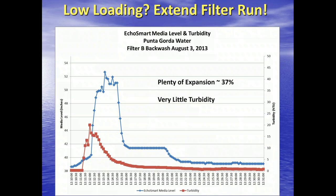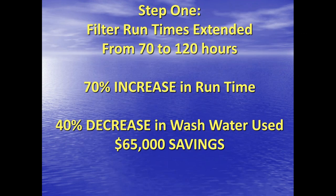So they made a policy decision to shorten their filter run time. And as a result, it had all kinds of consequences. It was this set of data that was the first thread that we started pulling on to watch this whole process unravel. What they did was start extending their filter run times up to 120 hours, which is about a 70% increase in time, which resulted in about a 40% decrease in wash water used, which in their process represented about $65,000 annually in savings.